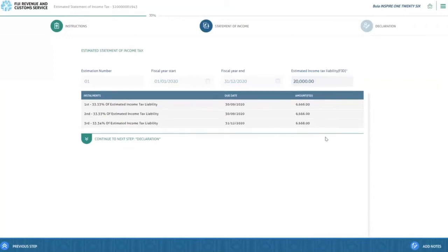Then the system automatically, in 3 installments, will articulate to you the amount of advance tax that you need to pay. Come January 2021, there'll be 9 installment payments in the system when it is in place. So after that, you can move to the next step.